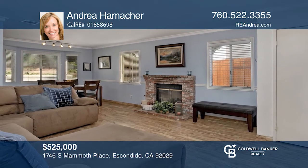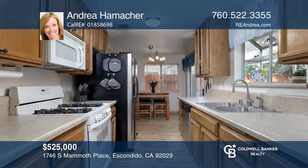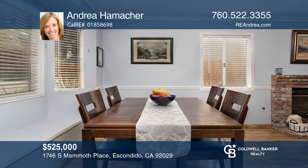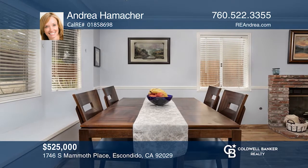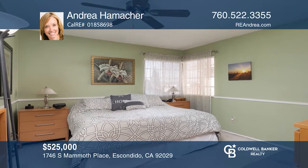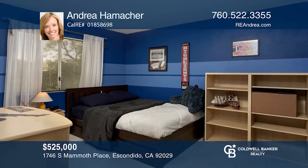This wonderful 3-bedroom, 2 1/2 bath Escondido home is located on a serene cul-de-sac. The yard is fully fenced for your animal friends as well as added privacy. The first floor has a large living room with a fireplace and an attached dining room with a bay window. The spacious family room is adjacent to the eat-in kitchen.